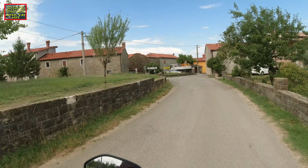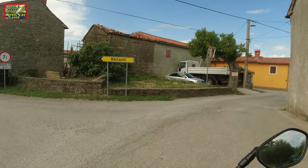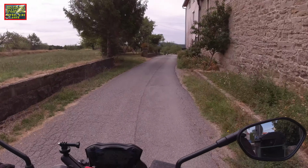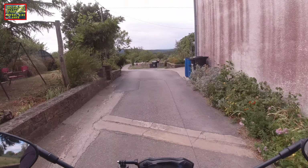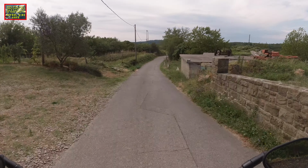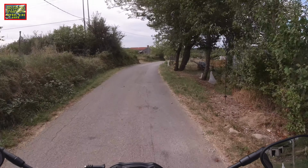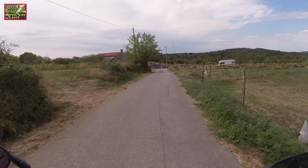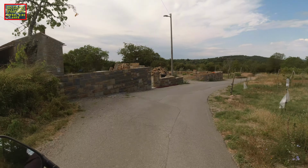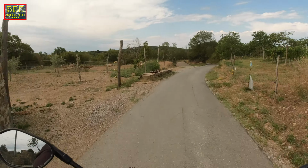As you can see, the construction material here in Slovenian Istria is mostly stone. So all those very old houses were made of stone, and still today people are using stones for the construction work. Here we have one nice example. So also the wall surrounding the house is made of stone.